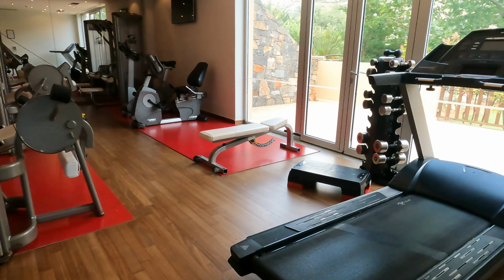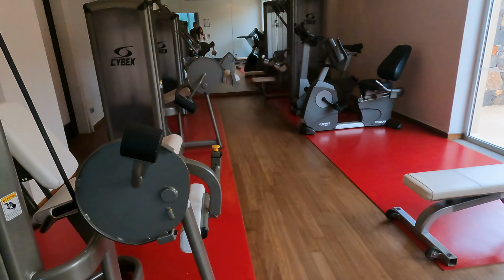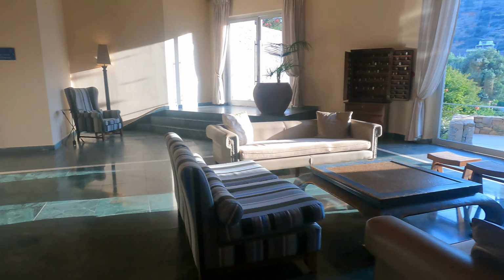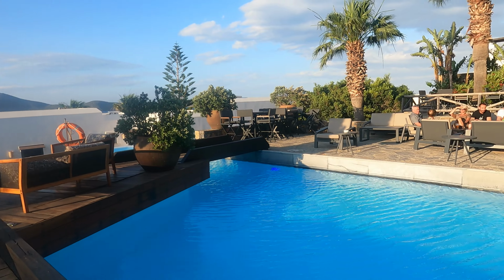I didn't use it, but I just wanted to mention that there is a gym on site if you do need to work out while you're there. Sorry for my flickering camera here, but just also to mention that there is also a jewellery shop on site if you need to buy jewellery. I didn't go in there, so I can't really comment on it. There are also some bars available should you wish just to get a drink. And all the bars have really nice views.